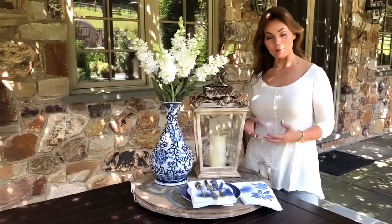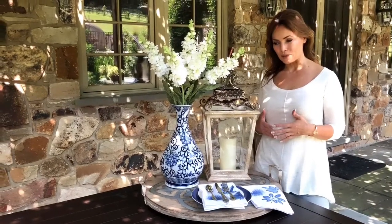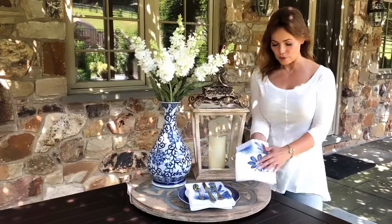One of the most popular themes when it comes to home decor is blue and white. There are so many different shades of blues and whites and so many different ways to do it, but it's always something that's beautiful and fresh. And I love this set of two beautiful towels.